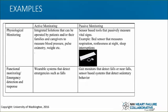For example, there's now bed sensors that you can put under the bed sheet that will measure respiration, restlessness at night, sleep interruptions. Those are passive monitoring because they're just part of your bed and you don't have to really operate those. Another functionality that those types of technologies often have are for functional monitoring and detecting emergencies.